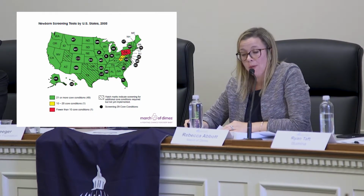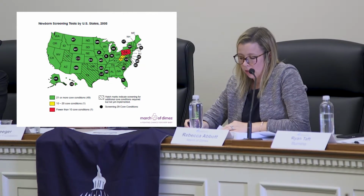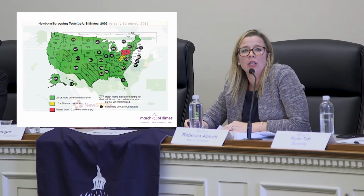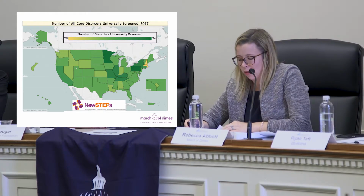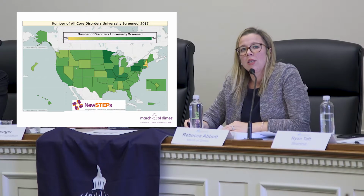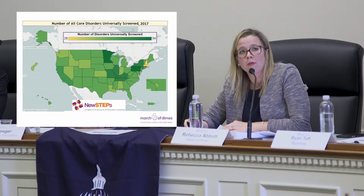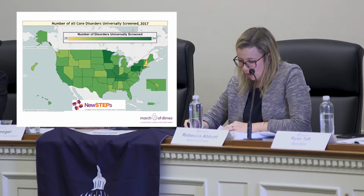So where do we stand now? The latest map from our partners at the Association of Public Health Laboratories shows that all but 2 states are screening for all 34 conditions, or at least 29 conditions, and most states are working toward implementing screening for all 34 conditions on their RUSP. So you can see how the federal government setting a recommended floor for uniform screening caused all states to rise up and meet the challenge posed by the federal government.